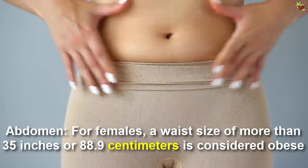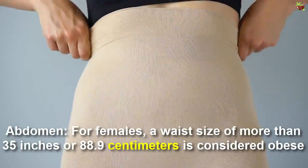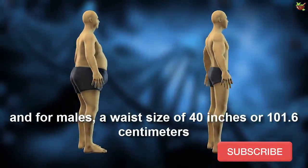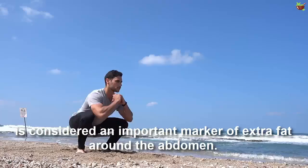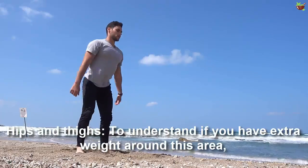Abdomen. For females, a waist size of more than 35 inches or 88.9 centimeters is considered obese, and for males, a waist size of 40 inches or 101.6 centimeters is considered an important marker of extra fat around the abdomen, hips and thighs.